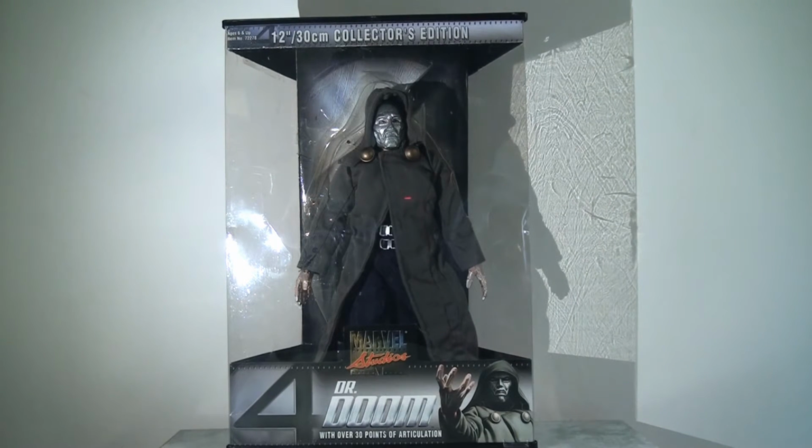So here we have the packaging. Again, it is the same trapezoid shaped packaging with that very flimsy plastic outer case, which is all window display. And at the bottom there, we do have a little banner showing the film that he's from and his character logo. And interestingly, in the right hand corner, they've gone for artwork rather than a still from the film, which makes me think that maybe the final film hadn't been released when they were making this toy.